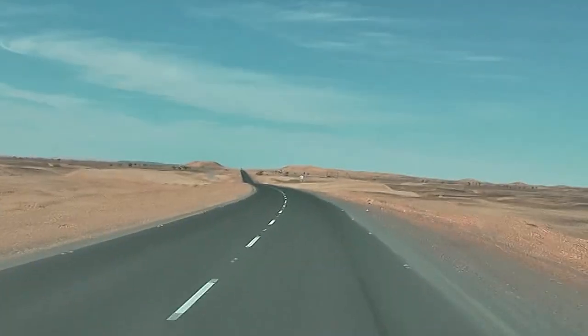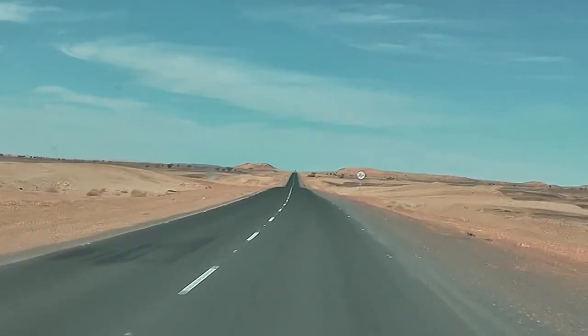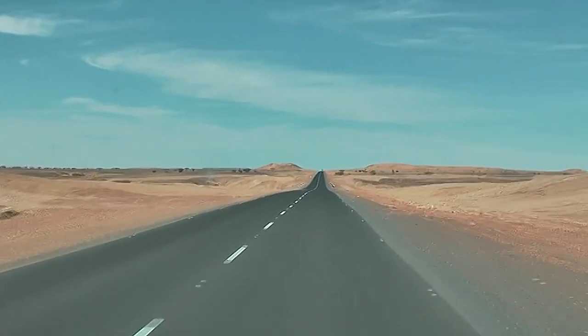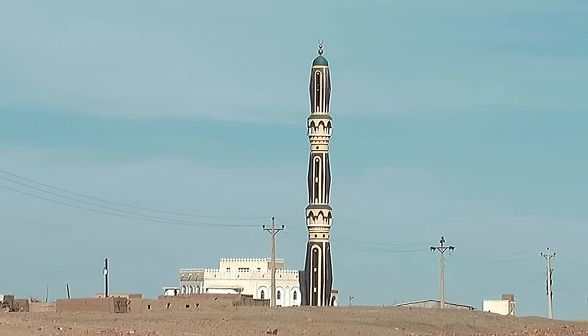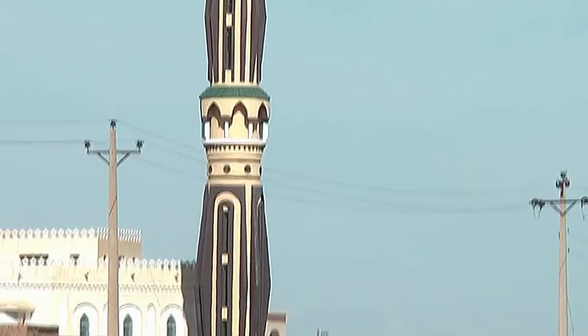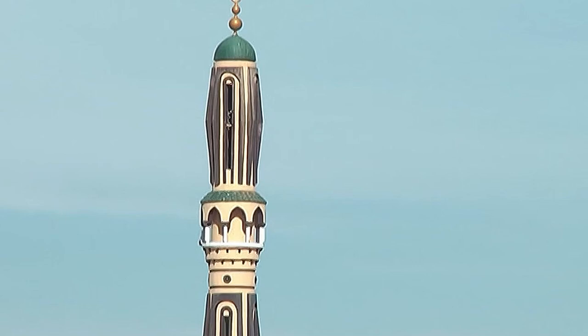The gravel ends here and we have to continue on tarmac because we want to get to Karima before sunset. On the tarmac we are progressing quickly. There are 120 kilometers to Karima left. Along the way, again and again, slender minarets rise from the plain. This is unusual and fascinates us. Not only the form and method of construction is unusual, but also the paint.